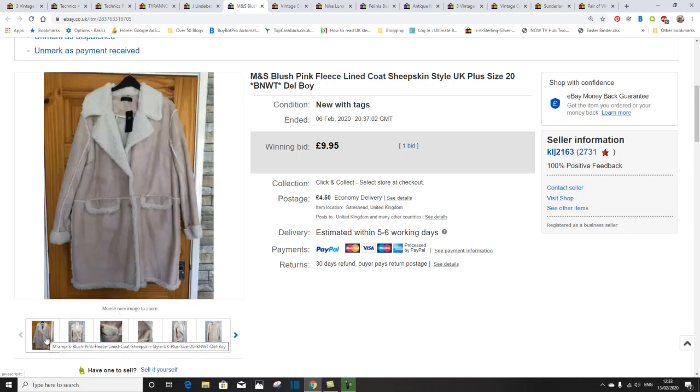So I tried taking a picture of it on the door. I've had it up at £60, down at £20. I've had it on auctions. I took it off auction, put it on a buy it now. I just couldn't shift the damn thing. I don't know why. I've even put Del Boy in the title. I did, just in case that might, you know, encourage somebody to buy it.